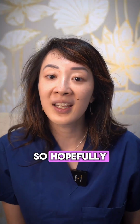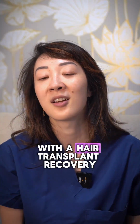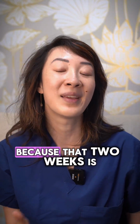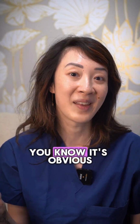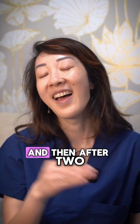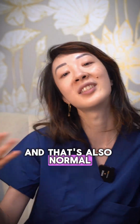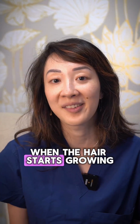So hopefully that gives you a general idea of what to expect with a hair transplant recovery, as well as what your downtime is really looking like, because that 2 weeks is, you know, it's obvious that you had something done. And then after 2 weeks, it's gonna look like you had nothing done, and that's also normal until several months later when the hair starts growing.